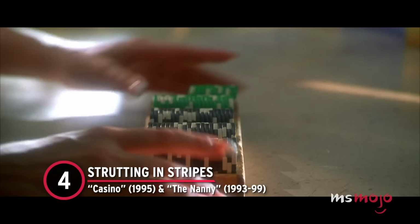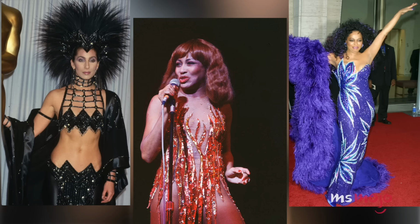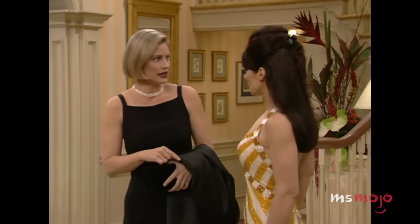It takes a real diva to pull off a Bob Mackie look. Cher, Diana Ross, and Tina Turner could attest. Fran Drescher clearly had the flair to pull it off.